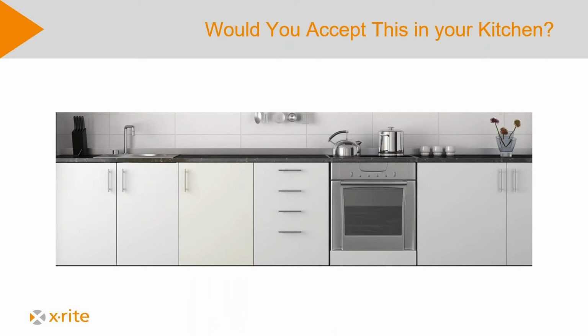Or look at this kitchen desk or this kitchen front. There is one panel which looks different. Would you accept this? For sure not. The kitchen is functioning well, but it looks different. We do not like it. It's a primary quality criteria, and we are sensitive to that.